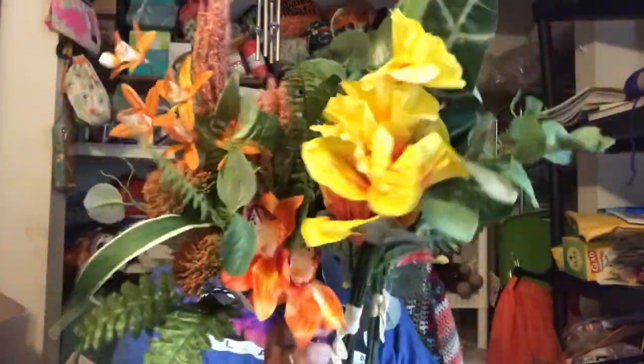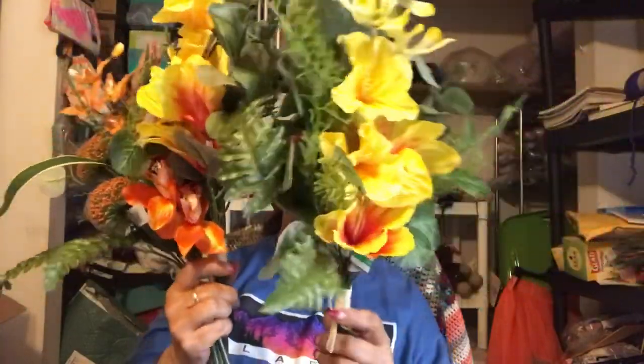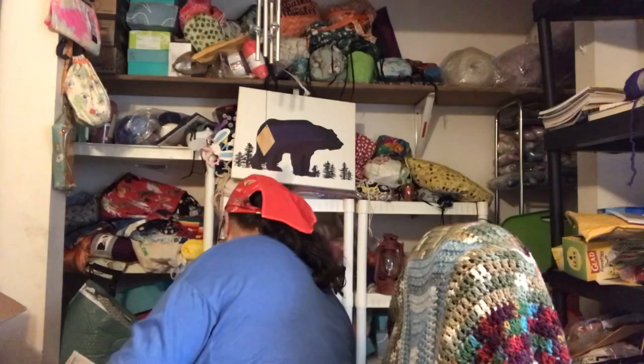So these two, and here's another one. So... Oh, there's a price right there. Yep, $19.99 for all three of these, or $19.99 each. Holy moly. Okay, I'm going to put these right here for a second, because I'm still not done with the first box.